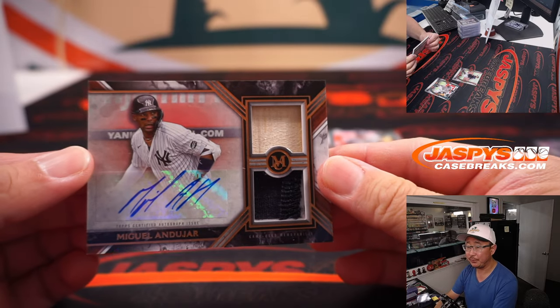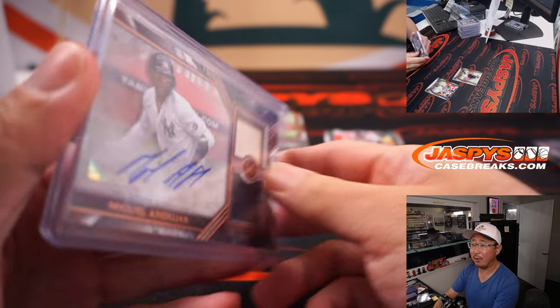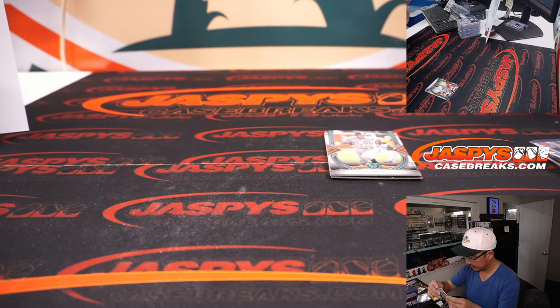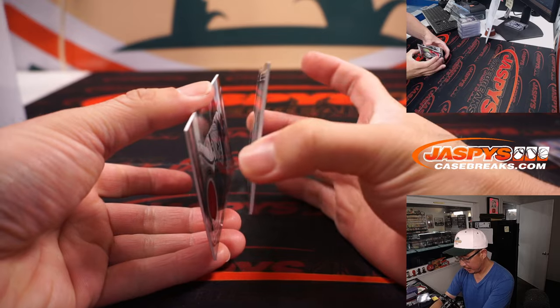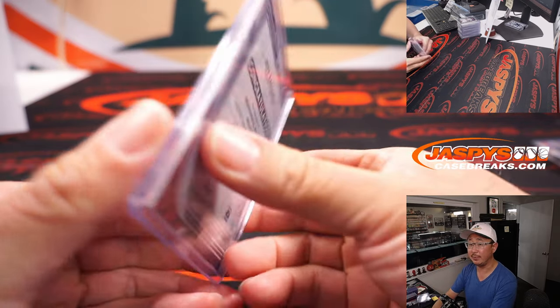We got Miguel Andujar. So Yankees not being skunked. Dual relic and autograph, and that's for Jonathan. 34 out of 50 on that one. Behind Strasburg is Nico Hoerner, archival autographs, 47 out of 50. Carl with the Cubs. And behind Ichiro is a Jeff Bagwell, 45 out of 50, piece of his jersey there. Going to the Stros, and that will be for Aaron, who got the Astros straight up. So something for the Stros at the end right here as well.